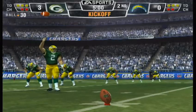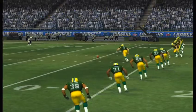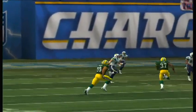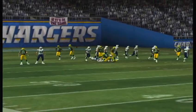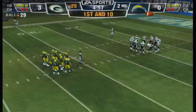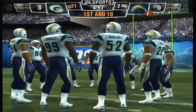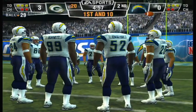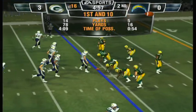Green Bay looks ready to kick it away. For Hardy, back to return. Good distance on the kick. From the 3. San Diego trying to push this one all the way down the field for the lead. The Chargers will start the drive at the 29-yard line.